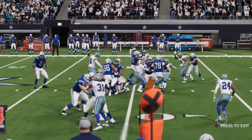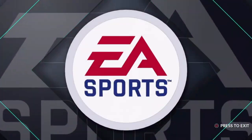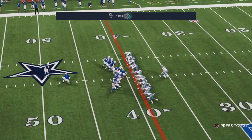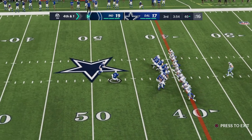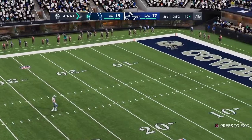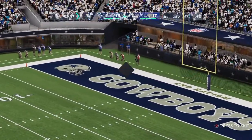A great job of scouting prior to the game, then reading, reacting, and taking the right path to the ball carrier. So now on comes the field goal unit, and wow, this is no ordinary try here. They'll spot it at the 47, so call it a 57-yard attempt.